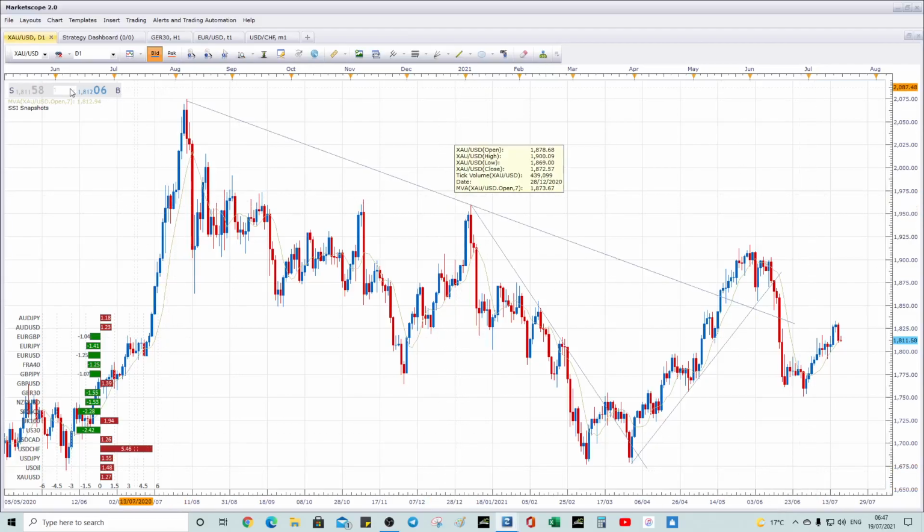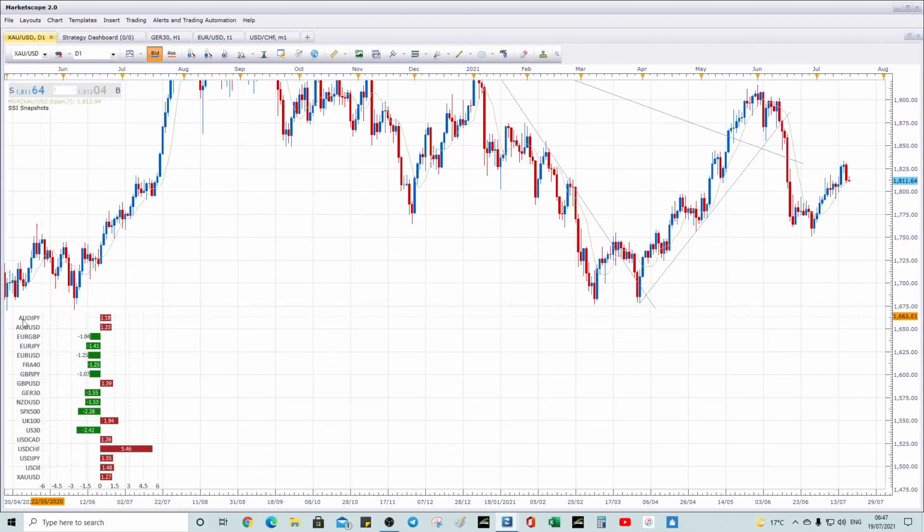Morning guys, I'm going to show you a video on the sentiment for the indices. This is the SSI snapshot, which I recommend that you all get access to. It's free and there's an installation guide that I've made.